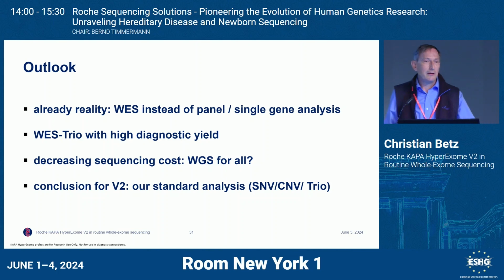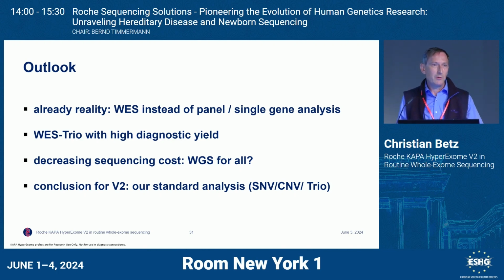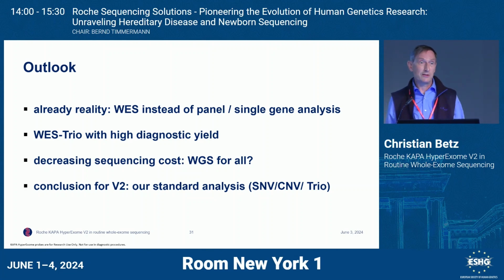However, since we have tasted the quality of long read whole genome sequencing, which is of course still 4 to 5 times more expensive than an exome analysis, but gives you access to regions that are previously not covered at all, with decreasing sequencing cost in the future, it could very well be the future that we all do long read whole genome sequencing, replacing the current exome sequencing. However, currently still, version 2 of the HyperExome is our standard analysis, where I would say more than 80% of our samples are run in the molecular genetics department.